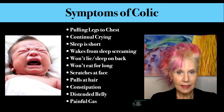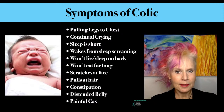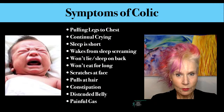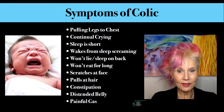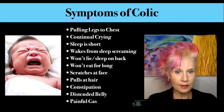And as far as eating, they won't eat for long. They'll start to eat, and then they kind of pull off the nipple or the bottle and they're uncomfortable. They might wiggle around. They might have trouble settling in. They also can scratch at their face and pull at their hair in their discomfort.